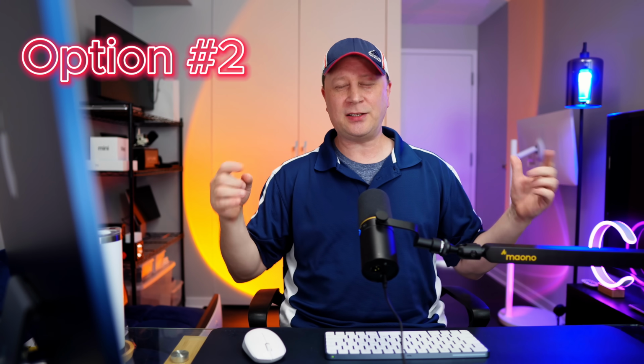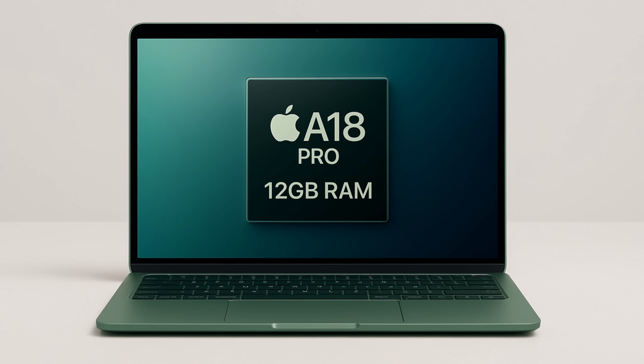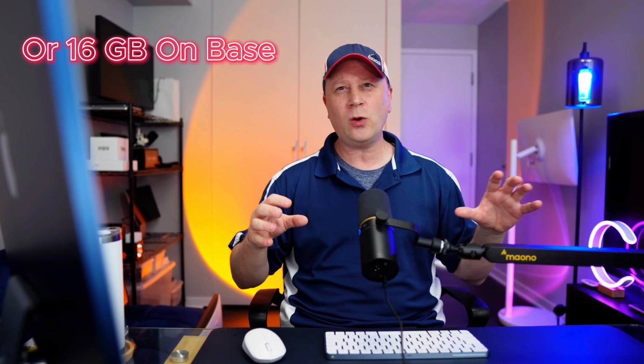The second option I think is going to happen is that I don't think Apple wants to ship anything with 8 gigs anymore. I think they're going to put 12 gigabytes of RAM in this for the first time. So you're going to get 12 gigabytes on the base level, and then you're going to pay $100 extra to go to 16. Those will be the only two options.